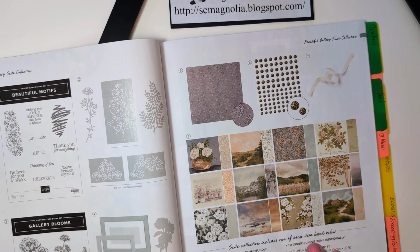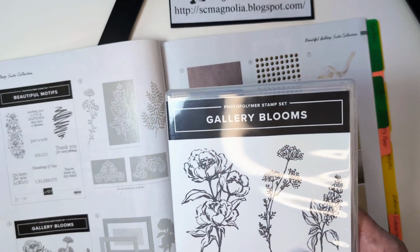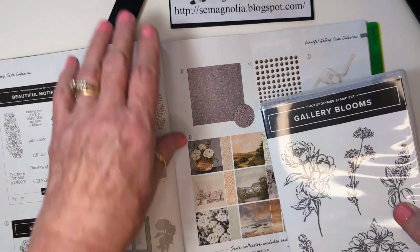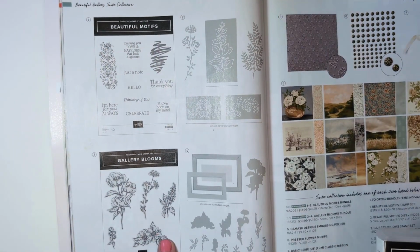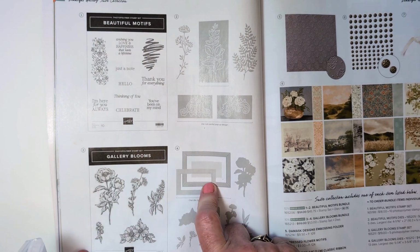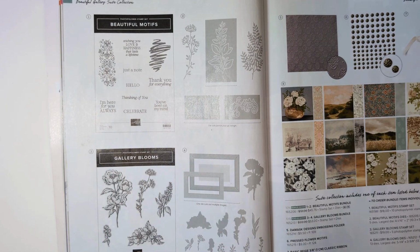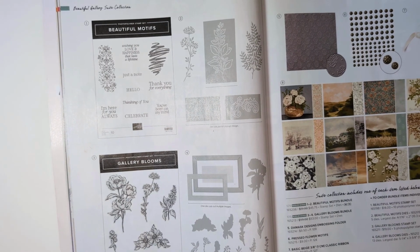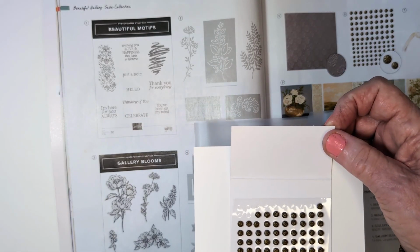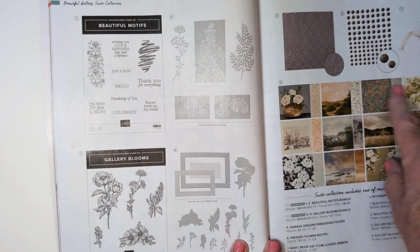All right, now let's talk about what we're going to use today. We're going to use the Gallery Blooms stamp set. None of the dies today, just the stamps, okay? And that can be found in your catalog. Here it is on page 54. And the dies are gorgeous. And you know, I have not used those frames yet, and I want to. There's so many cool things in here, I can't use them fast enough. All right, we're also going to use the pressed flower motifs. These are little embellishments that coordinate with this suite as well. And of course, the designer series paper.